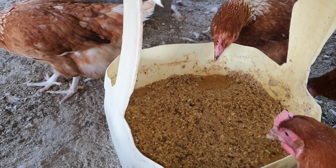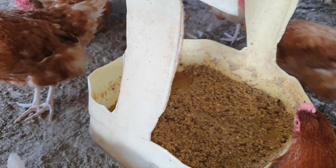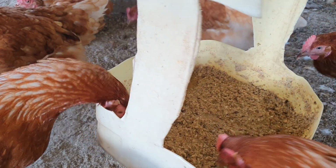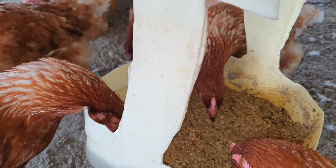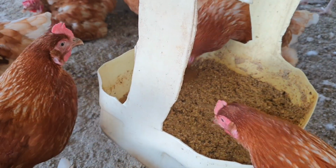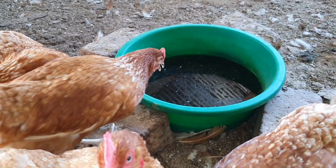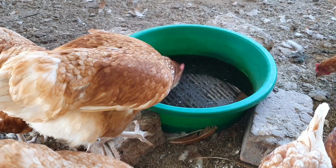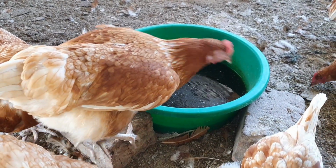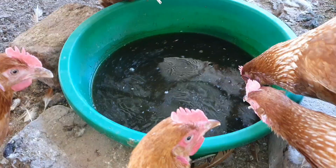I ferment the chicken feeds to avoid wastage, and they drink a lot of water every time they eat fermented feeds. They drink a lot of water, which makes them lay bigger eggs. I use basins mainly to make this chicken drink water. When they drink the water from the basins, they lay bigger eggs.